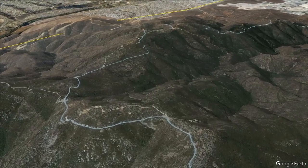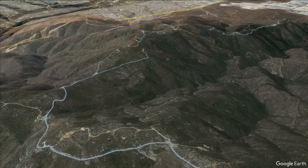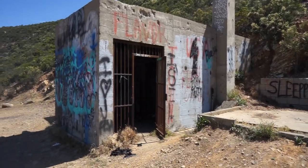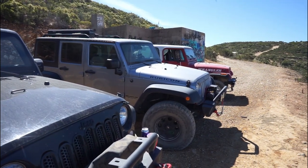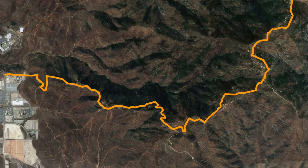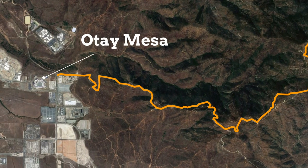There are a few optional side trails that are a bit technical, but nothing too challenging. If you head this way, it's worth checking out the ruins of some bunkers that are just off the road, an abandoned army installation built during World War II in case of a Japanese attack on the mainland. If you continue along this route, you'll eventually exit in Otay Mesa, near several correctional facilities and industrial plants.